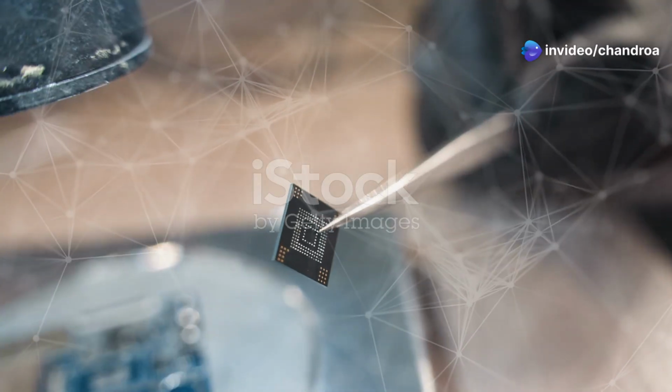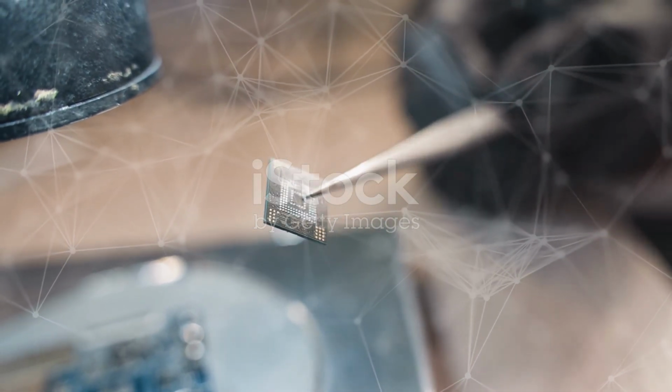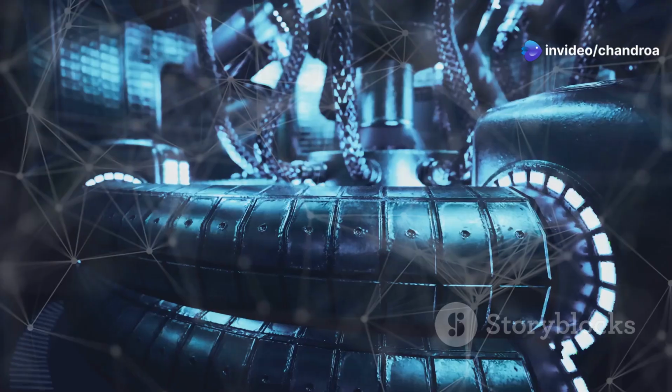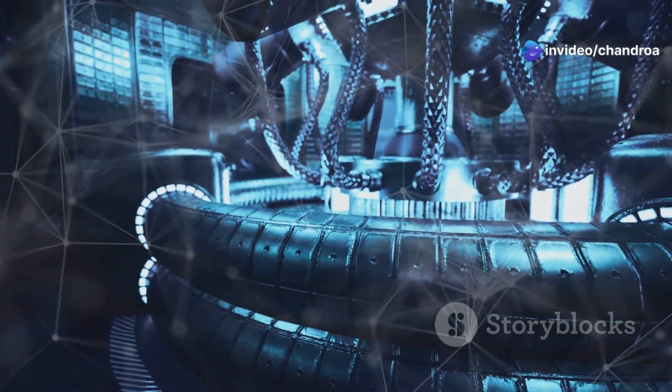Hey there, science fans. Today we're diving into the world of MEMS, Micro-Electro-Mechanical Systems. These are tiny machines, sometimes smaller than the width of a human hair. Don't let their size fool you, though. MEMS are doing some seriously big things.